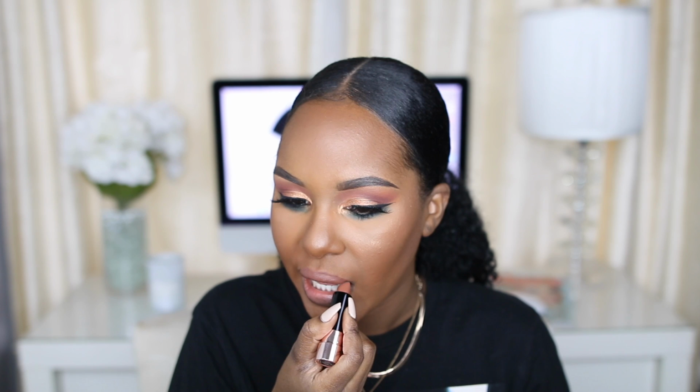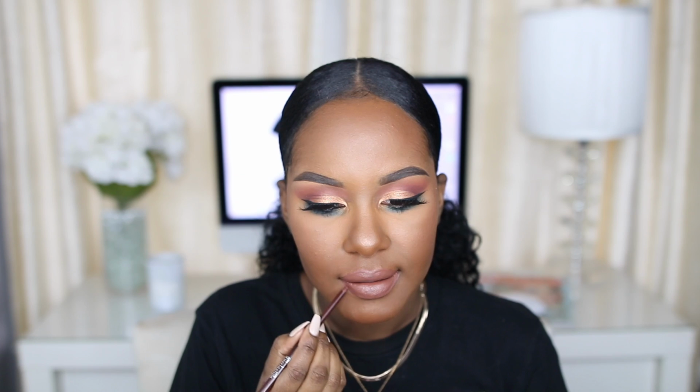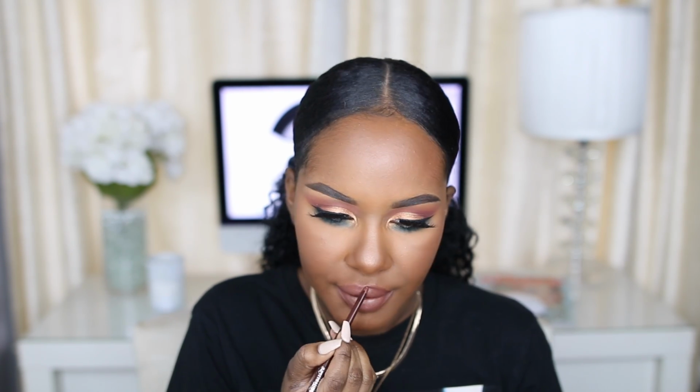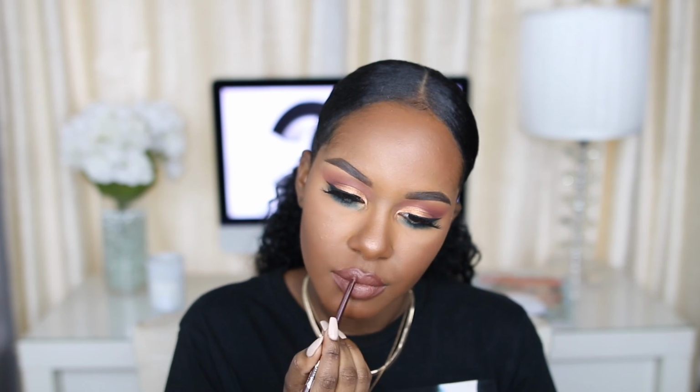It's making me excited to use lipsticks again, like real lipsticks, because everybody's been using just liquid lipsticks lately, for the past two years, honestly. So I do miss using lipsticks. I'm just going to add a little bit of liner on the outside and blend it in. So yeah, I like this color, but with a lip pencil.